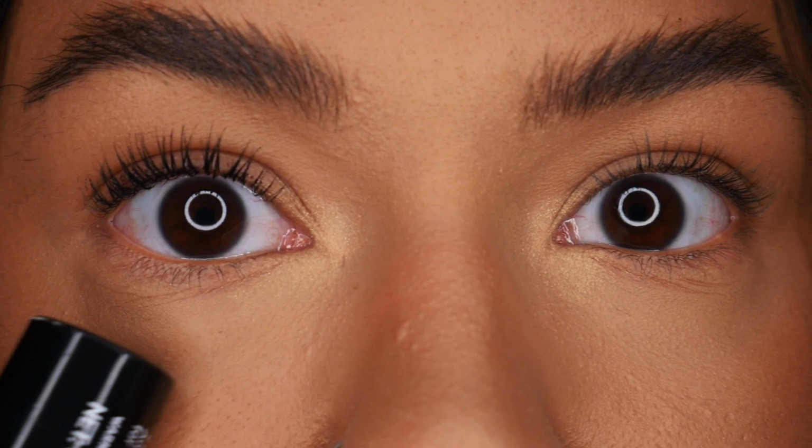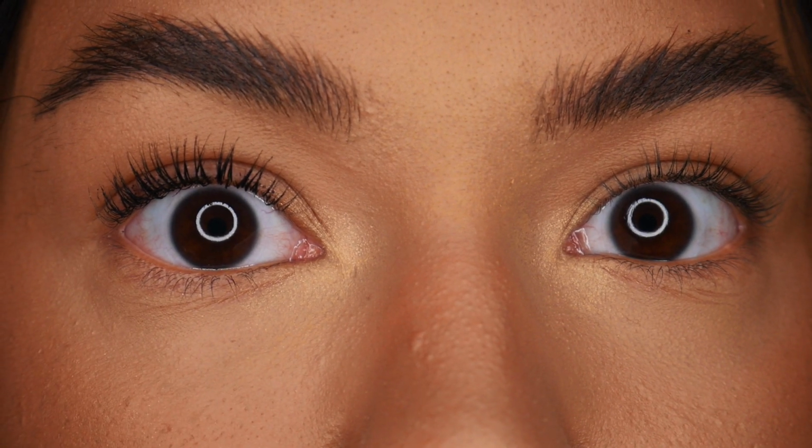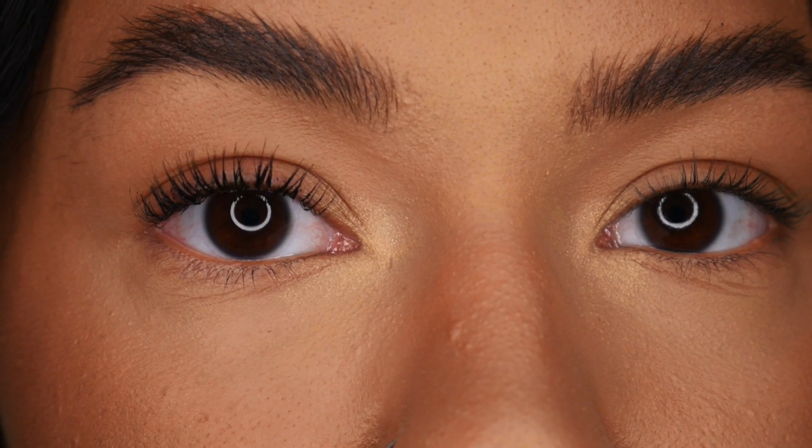So far, not clumpy, nice and thick at the roots as well. It's very easy to taper it up into the lengths of your lashes towards the end. If you're, say, like a natural makeup girly, you could probably get away with doing 1 coat, but I'm not. I always want my eyes to be doing the most, because that's usually what people look at when they see you, is they're looking at your eyes, I hope.